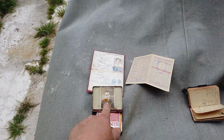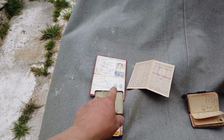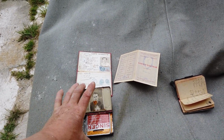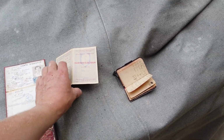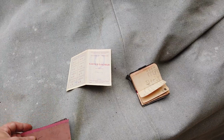and well, that guy there we know is the guy that built the house, and we assume that's his wife. Interesting, eh? Things you find. Now, the carte de lecteur is dated 1958, so we assume that is one of the descendants, one of the grandchildren.